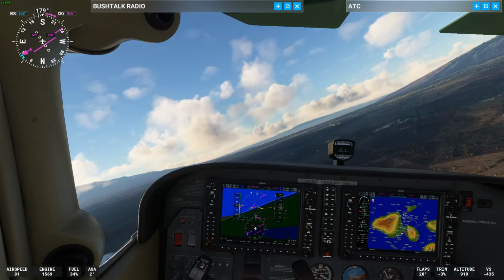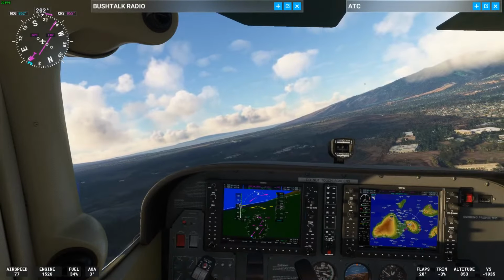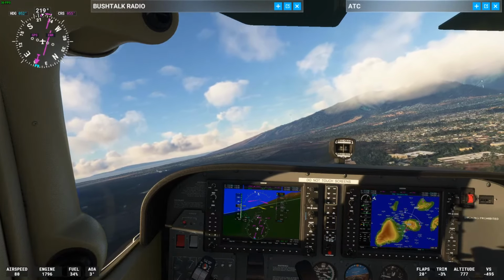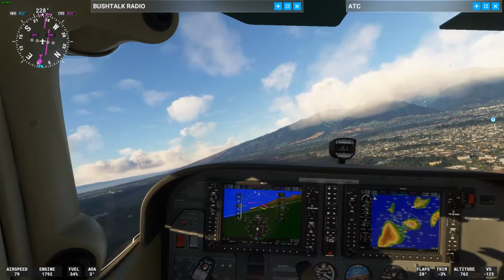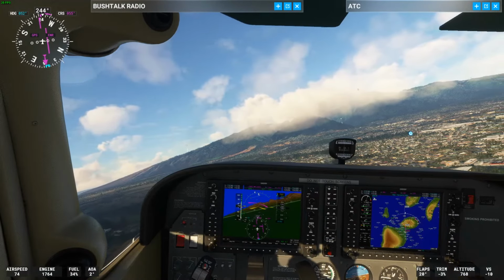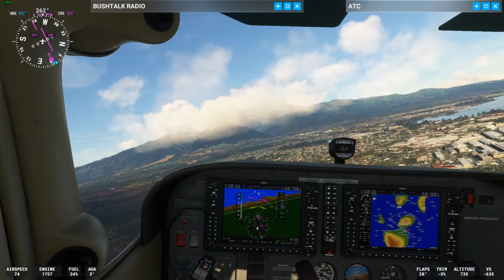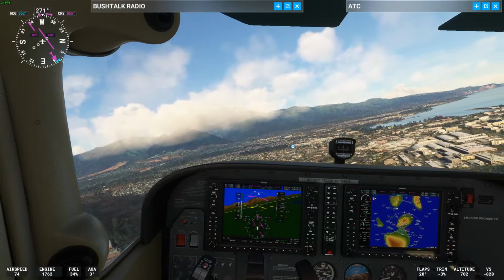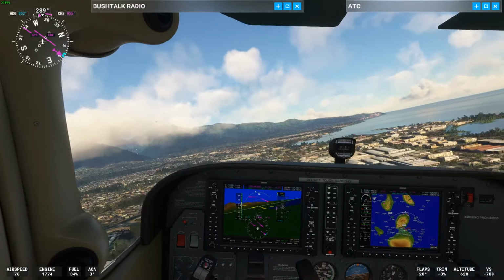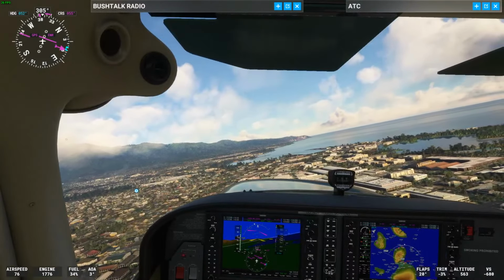All right, so it seems like there was a plane crash there. Let's see. Speed check is 77. Airport length, I don't know just yet. But we're just going to spin around here. We were coming in a little high, so we're just going to play that one Bush Talk Radio as we decrease our elevation here and prepare for landing. And that'll conclude part two.